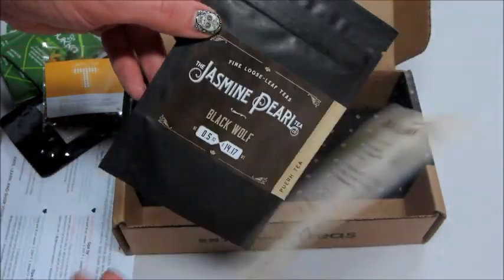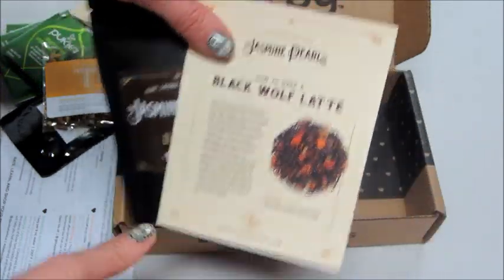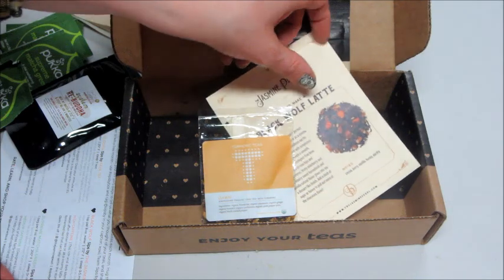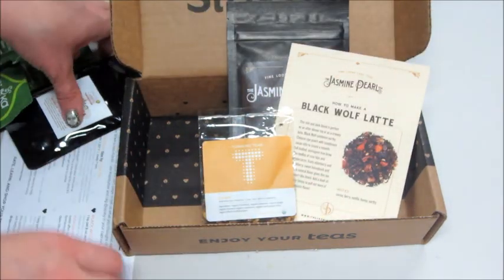I love lattes. I like chai tea lattes and any kind of latte. It's my favorite thing ever. So definitely love that they included a little recipe card for that.